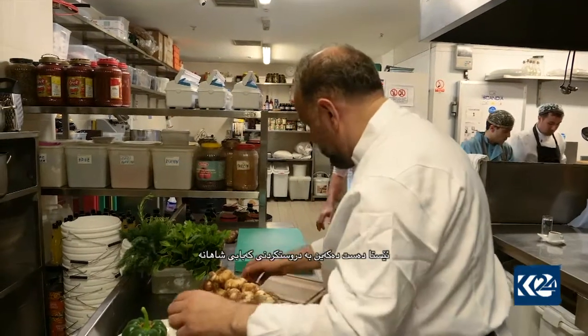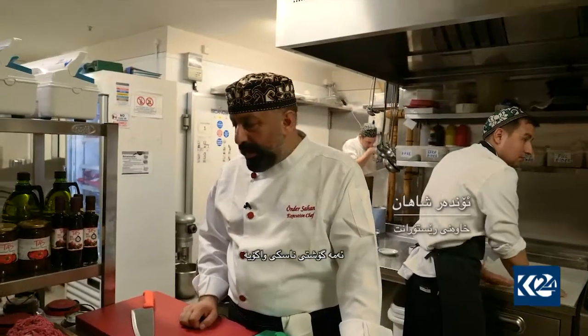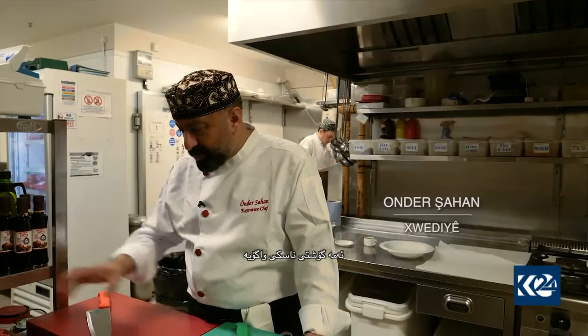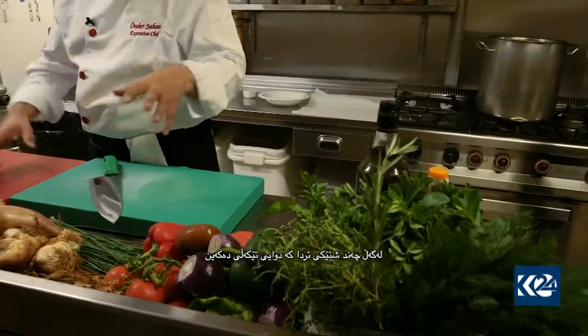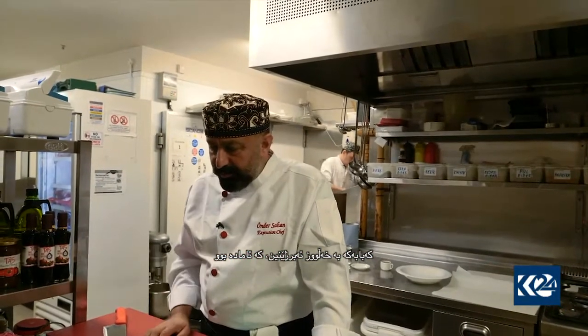So we are ready to make a royal kebab, and we have wagyu meat, special wagyu meat, and we have some organic onion, garlic, parsley, and some other stuff to mix it, and then we make charcoal grill cook.